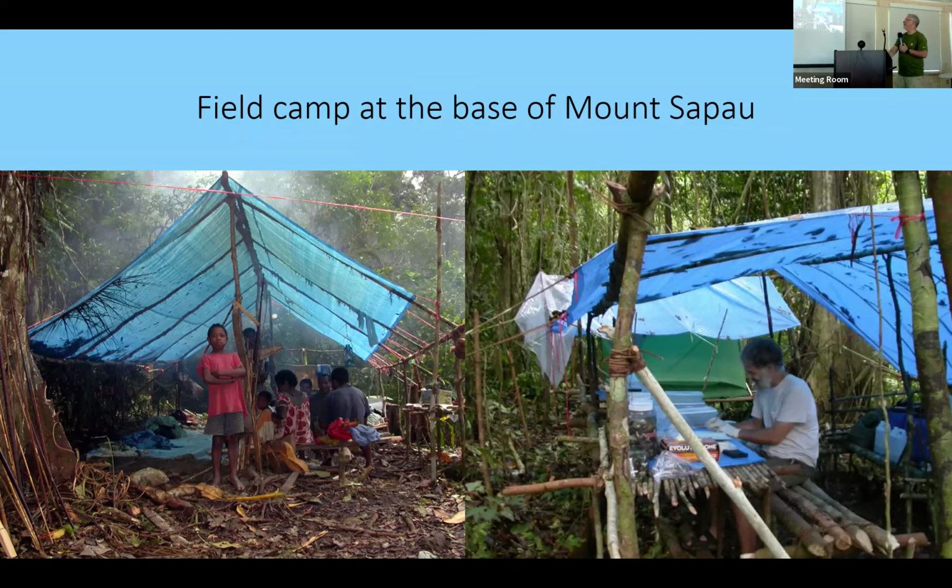It was great. So when we get to the field camps, as we're starting to climb the mountains, we set up basically a lab. In this case, the lab doubled as sleeping space too. And that allows us to sort specimens that we're collecting, preserve them, and take little tissue samples for DNA work later. So that's kind of what the lab setup looked like.